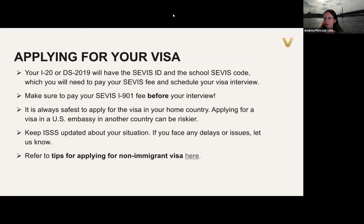Once you have your I-20 or DS 2019, you'll get the information that you need to proceed. So one thing you'll need to do is pay a SEVIS fee. This is a fee that goes to the Department of Homeland Security. SEVIS is something you'll hear about a lot, but it's essentially an electronic database with information about international students in the US. So the Department of Homeland Security charges an administrative fee that you'll need to pay, and you'll need to take that receipt with you to your interview. You can pay that once you have your I-20 because you need that SEVIS ID, which will be on the I-20. And then you can book your appointment at the embassy.